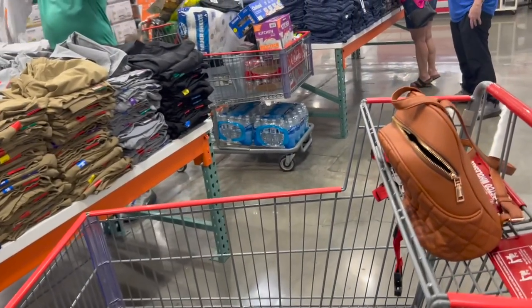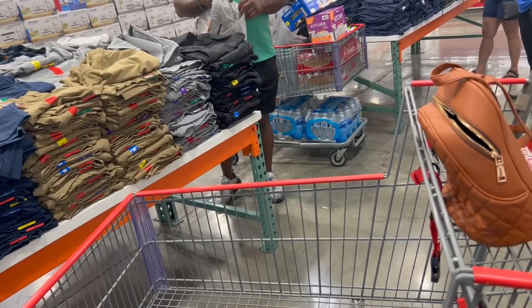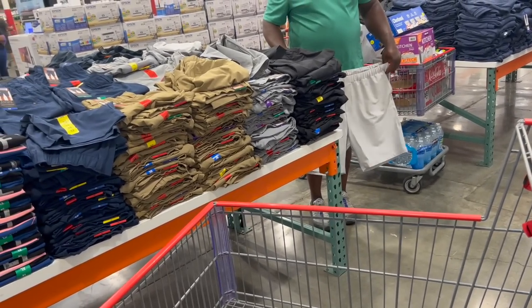Babe, can you push the cart? Babe, can you push this cart? Can you push this cart, please?